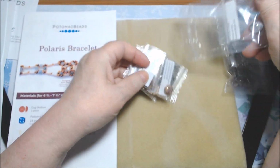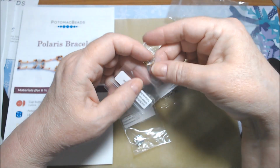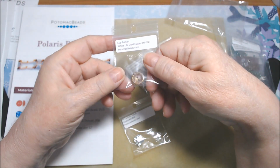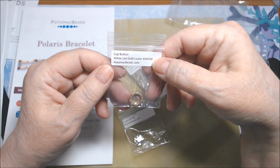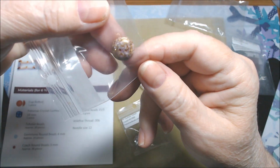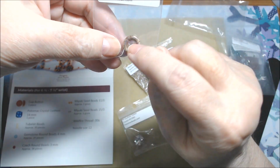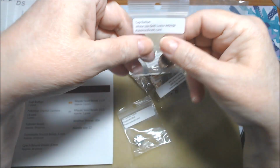I have some cup buttons. I actually had bought quite a few of them years back, and I haven't used them. So I'm actually wanting to do this. It looks pretty delicate, though. I hope I can make it strong enough. This is called White Lila Gold Luster, number 49260 at Potomac Beads. You can sort of see the white and then the gold luster on top. It's pretty. It does have a little bit of lilac, or lila they call it, in it. You can see that. It's really, really pretty.